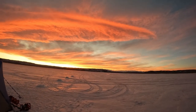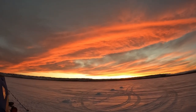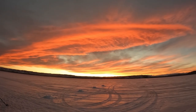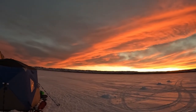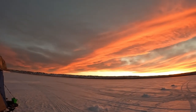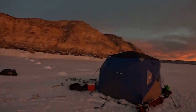I want to share this really cool sunset. This is really neat looking. It's been a while since I've seen a sunset like that. It goes all the way down the lake too. That's really neat. I just want to share that real quick.